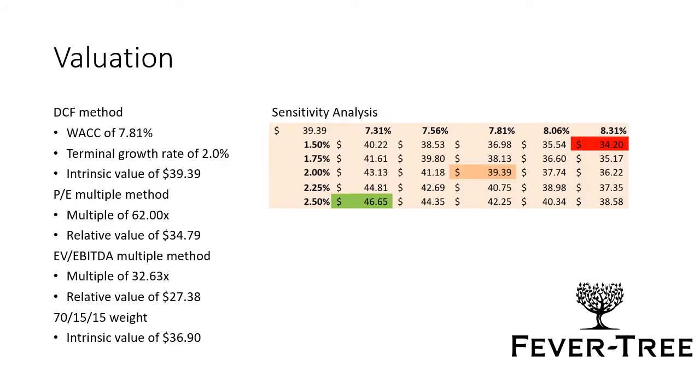And on to our valuation. In order to value Fever Tree, I used the DCF method with a WACC of 7.81% and a terminal growth rate of 2% to arrive at the intrinsic value of $39.39. A sensitivity analysis is also conducted with plus or minus 50 basis points to arrive at the range of $34.20 to $46.65. I also used the PE multiple method to arrive at the relative value of $34.79, using the multiple of 62. And lastly, I also used the EV to EBITDA multiple method, and the value of $27.38 was derived using the multiple of 32.63. I weight these 70, 15, and 15 in respective order to arrive at the intrinsic value of $36.90.